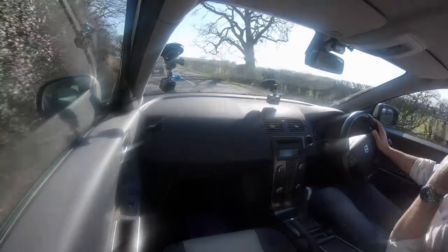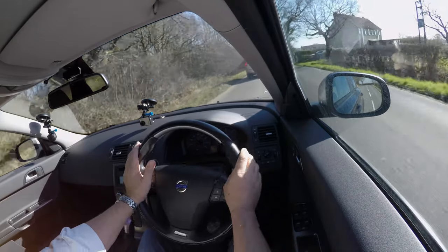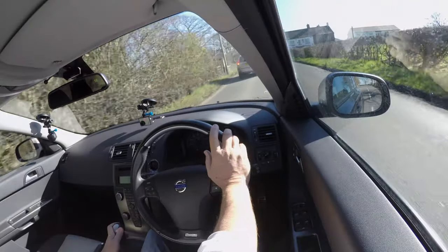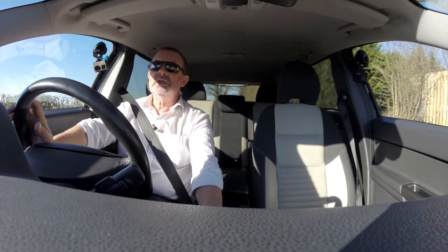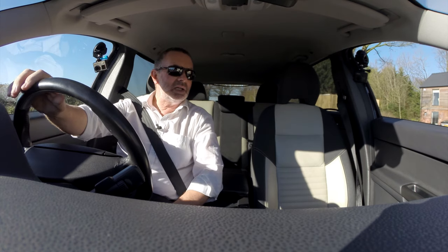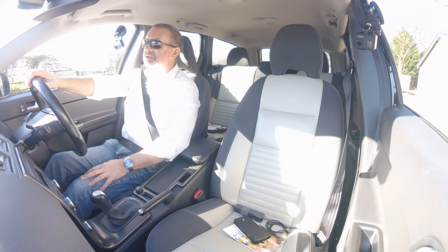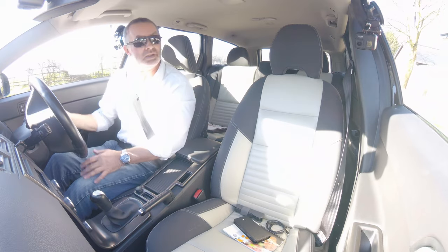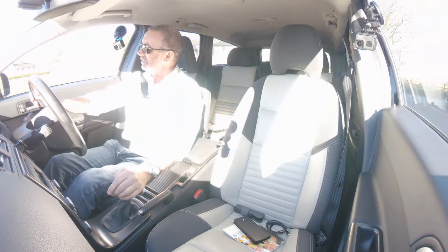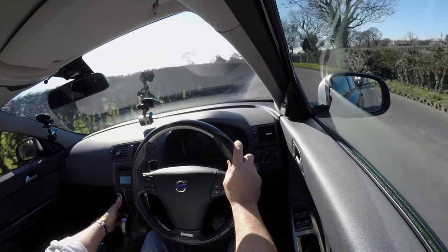There are cars in front of us today, but that's a good section of road to check for body roll, and as you shift the weight from one side to the other, load the front wheels, you can see how much it's going to roll. I don't think this is too bad. Brakes in a straight line, no noises, no rattles, no creaks. Nicely finished.